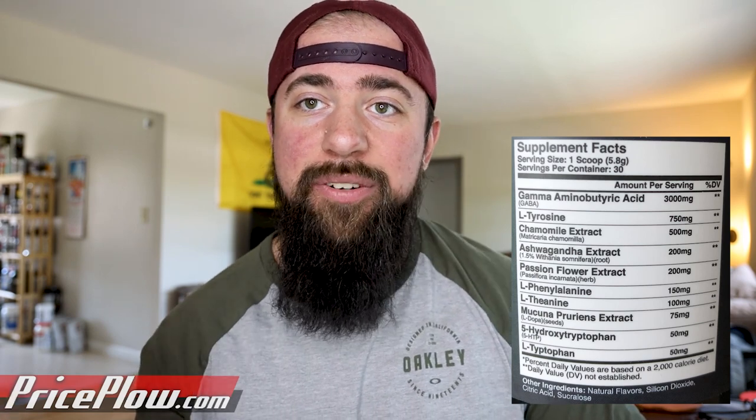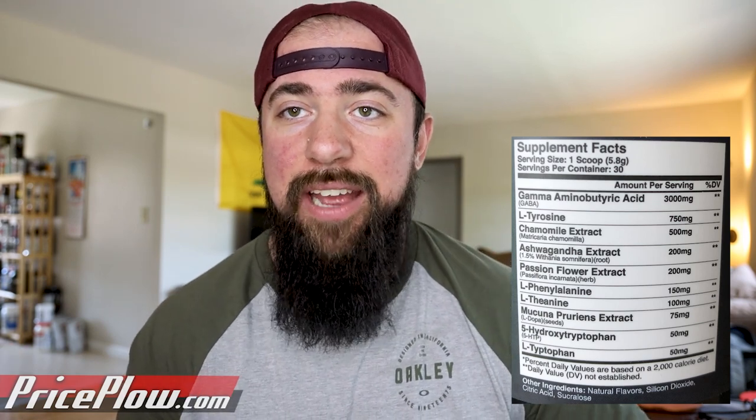Last ingredient we got here is 50 milligrams of L-tryptophan. Now tryptophan is the amino acid that everyone blames their Thanksgiving hangover on. They say that it can be mildly sedative, it can bring you down, get you kind of sleepy. So I personally don't believe that's what actually is doing it to you on Thanksgiving. I think that's just you overconsuming calories. However, tryptophan can be calming and relaxing and it's gonna help you get ready for bed, just like all the other ingredients in here, except for obviously tyrosine.